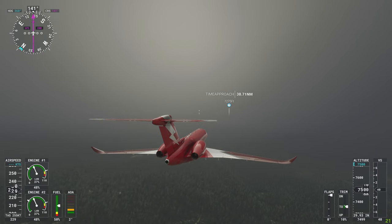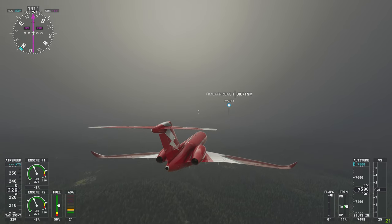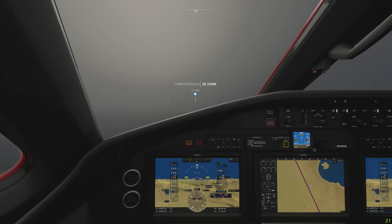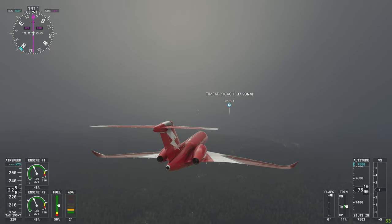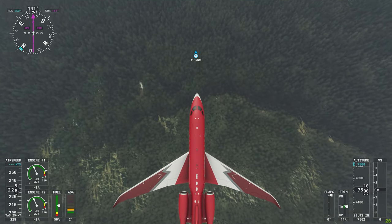Feels like we're pretty close to the mountains here. I still think we might be okay, but I'm going to look at the Garmin and see. No, I think we're passing the problem spot. I think we'll be okay very shortly, so I'm not going to worry about it. Look down. And we are pretty close.